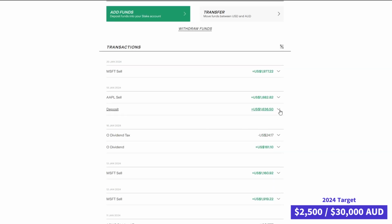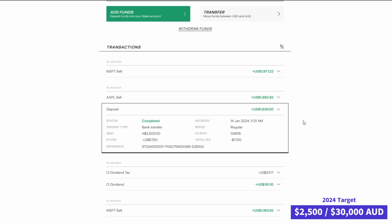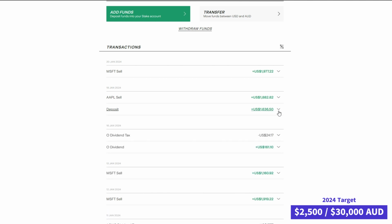All right, we've also got a deposit there. This is the first deposit of 2024. I've made a goal this year to deposit $30,000 of my own money into my portfolio, just to quickly elevate it and continue the road to $1 million. We initially put in $2,500 Australian just to kick off the new year. That's the first deposit I made. And then, given the currency conversion plus the fees that Stake take as well, we ended up getting $1,636 USD for that first deposit for 2024. So let's see if we can hit this target by December 2024. We need to get to that $30,000.